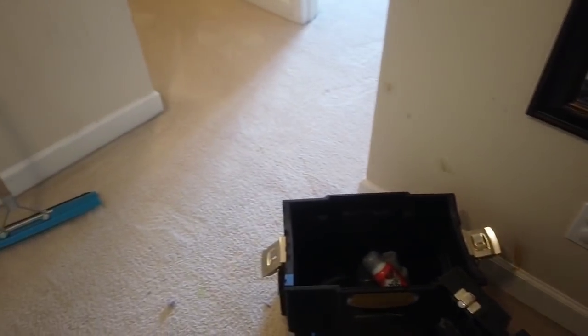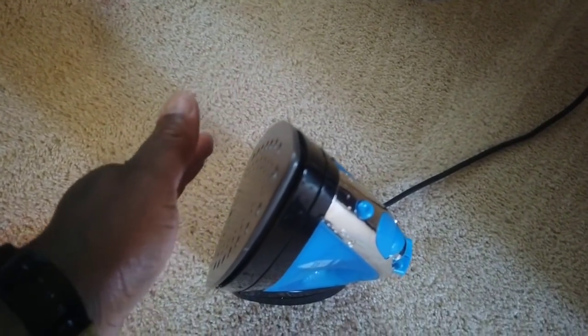Well, I tell you what, alright, guys. Got the iron heating up. And we got this big red stain right here. Also got my red dye remover. And I'm going to show Ethan and you guys how this works. So we're just going to take our white microfiber towel. Always wet it.